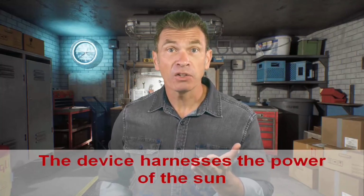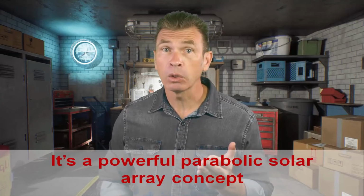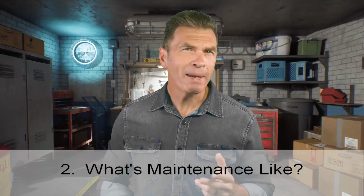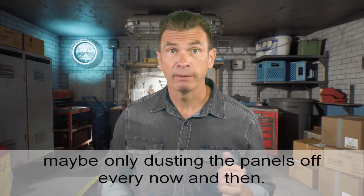The device harnesses the power of the sun to generate clean green power all year round. It's a powerful parabolic solar array concept that can be used in every home. Number two, what's maintenance like? There's little to no maintenance whatsoever, maybe only dusting the panels off every now and then.